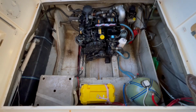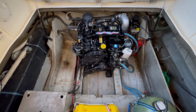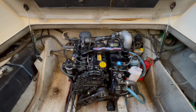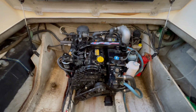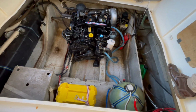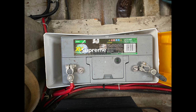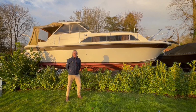So we've just lifted up the cockpit floor. Wanted to give you a view into the engine. As I mentioned earlier in the video, you've got a replacement 1.7 Mercruiser diesel in there, and it just gives you a general look at the bilges, which has a load of storage space in there, and is reasonably clean and tidy for a boat of its age. You can see the battery box there, the hot water tank, and there's also a battery charger in there as well.